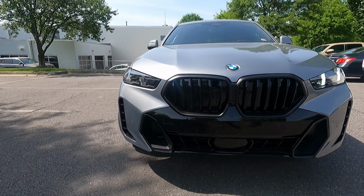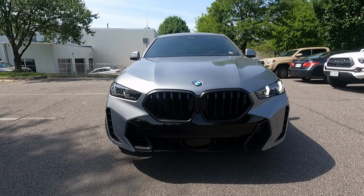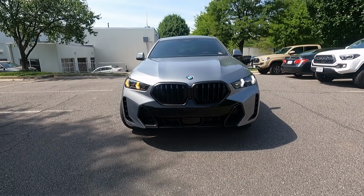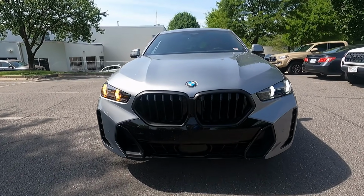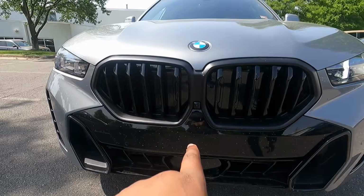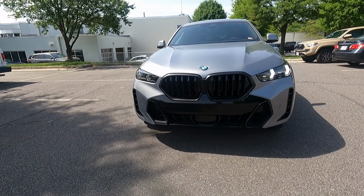This also does have the M Sport Professional package, so you do have the blacked out kidney grills. You see right there the active grill shutters are opening. It is illuminated. You also do have red brake calipers as well as an M Sport exhaust. This one also does come with the parking package. You can see the front camera out front for $800. I will show you a little bit more about the 360 camera inside of the cabin.